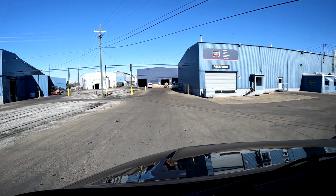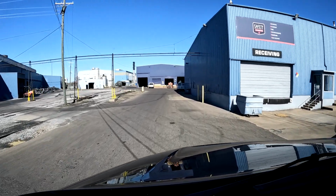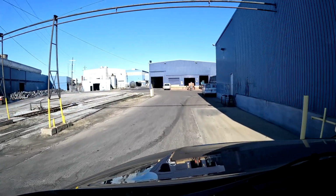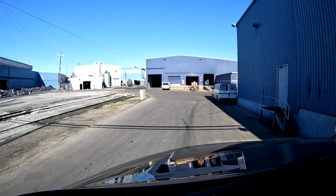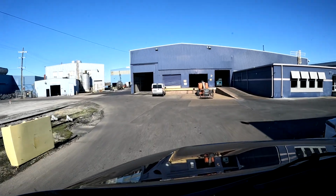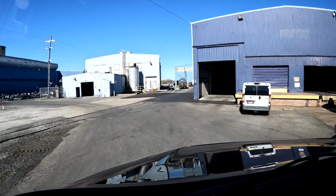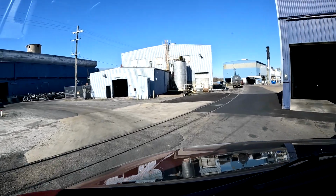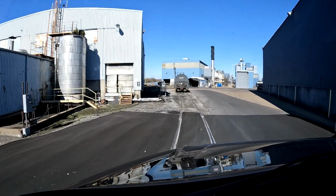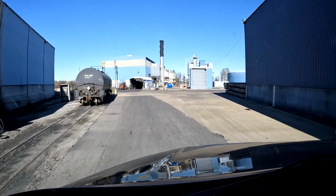Now, if you've never been here before, it's not real clear as to where you're supposed to go. I remember my first time here. Based on the directions they give you, it's not too clear. Then once you figure it out, you know. So basically we're going to weave in and out here through these buildings. And then you'll see straight ahead there's a big white sign with a red arrow pointing us to the left.